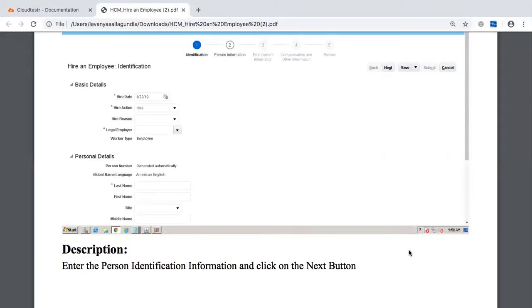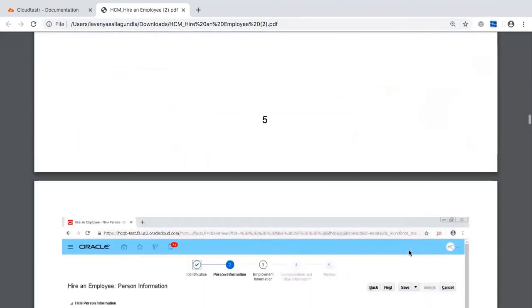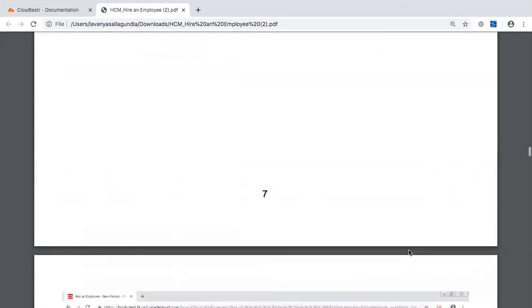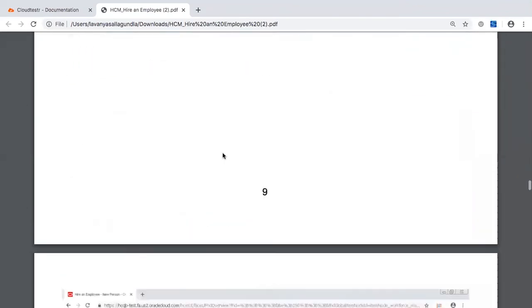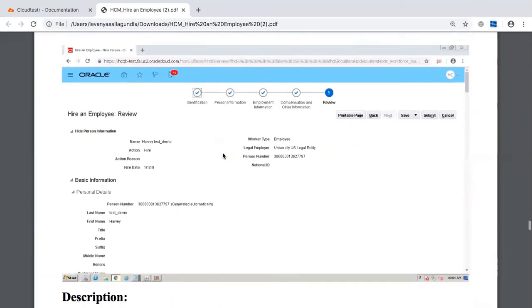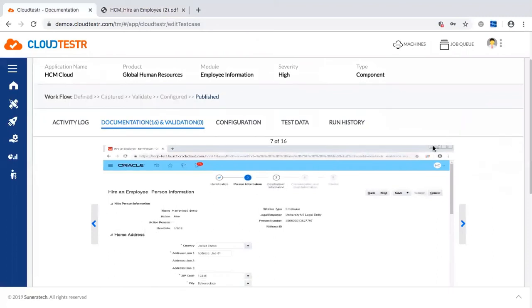We can put as much detail as possible or as little detail as possible according to a customer requirement, and then auto-generate the documentation, right? So you can also use this documentation for training purposes as well because it's pretty detailed in terms of the screens and the steps. So anybody can just look at this documentation and will be able to walk through the steps to perform and learn by themselves as well.